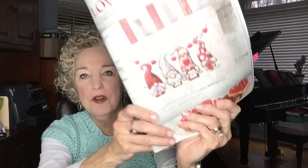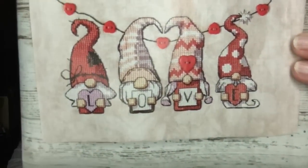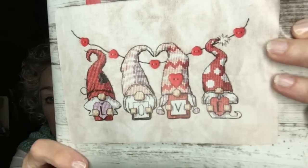And then another pattern I wanted to show you. This is absolutely the cutest thing. These are 4 gnomes, and it's called Lovely Gnomes. It has 4 different little gnomes there, and I'll get it up here close where you can see it, and each one of them has a letter, and it spells out the word love. Isn't that the cutest thing? If you like cross stitch, this is a really neat magazine.